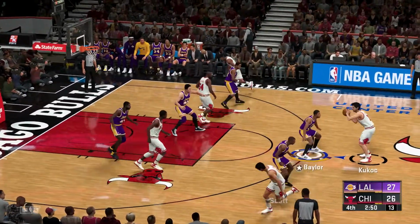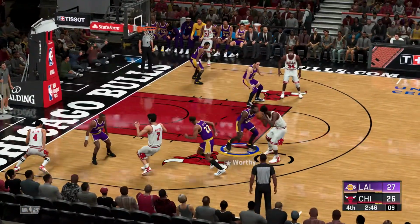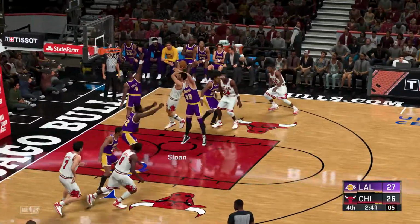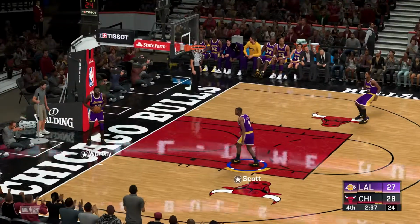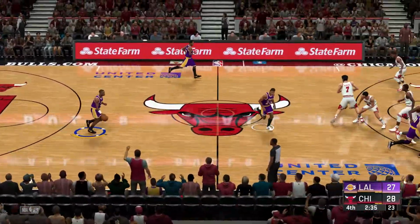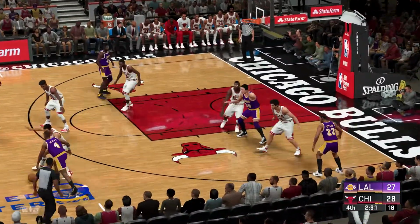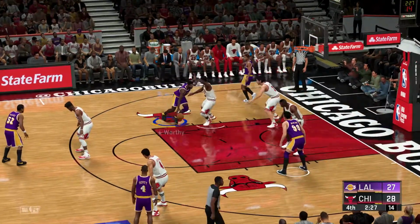Outside, Kukoc. Outside, Dang. Now the dish to Sloan. Good. Sloan's got the first basket as we get going in the 4th for Chicago. And this is the effort you want to see out of your guys, win or lose. Yeah, you know what? I agree. I mean, they're showing a bunch of fortitude here, keeping this game tight.